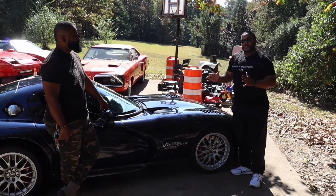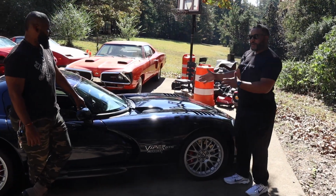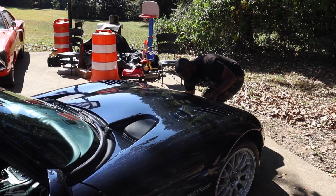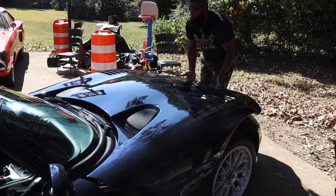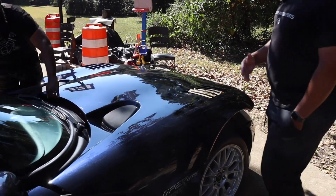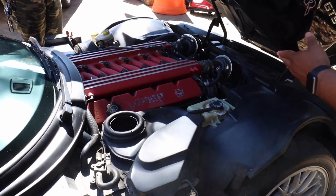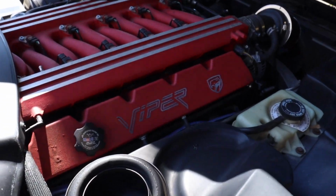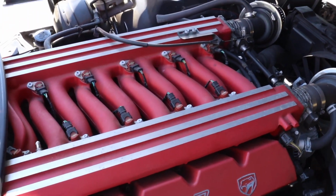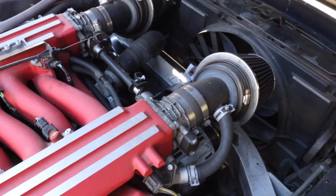I'm sitting here shaking. I want to go ahead and pop this hood because I really want to show y'all this engine. So let's pop the hood and take a look at this engine. The way this hood lifts up is kind of like an exotic. When these came out, man, these were serious business. V10, man, I'm telling you. Boy, she dirty. And they just stuffed that thing right in here.